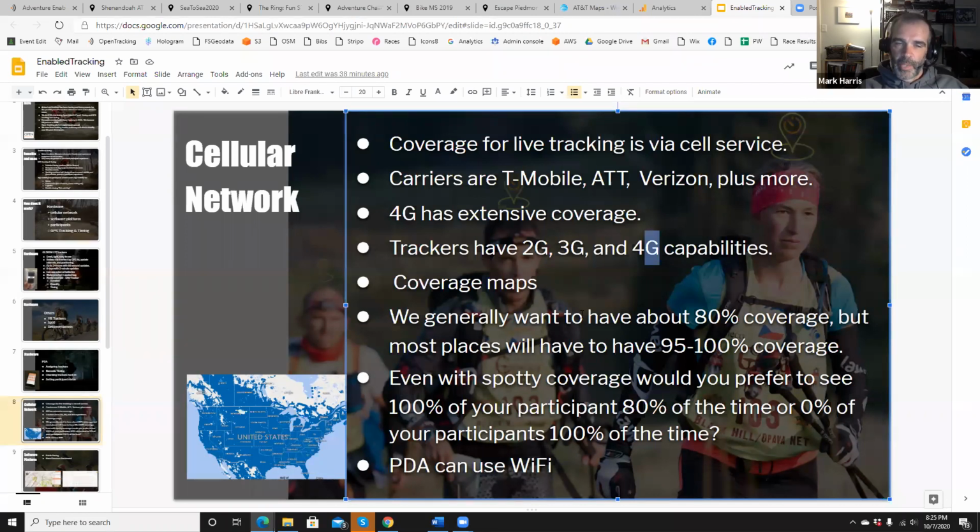So we generally want to see about 80% coverage of a course. This is what we first do. Even before I write you a proposal, I'll say, can you send me a KML or GPX of your course? Send that over. We overlay coverage maps with some GIS data, and it's very accurate. We've gone out and done a lot of testing, and it pretty much matches up to our coverage maps when we do and do not have cell service. So we'll do that first.